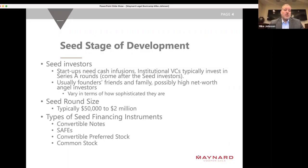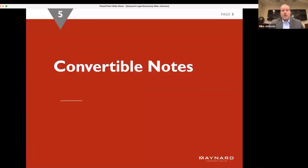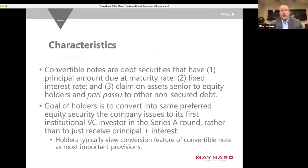These instruments effectively help you pre-sell equity in your next round of financing, your preferred round of financing, or potentially a common round of financing, at low cost. And those instruments have a conversion feature that allows you to take the dollars that have been pre-sold and convert them into the round at some discounts and valuation caps, as we'll discuss. First, we're going to discuss convertible notes.